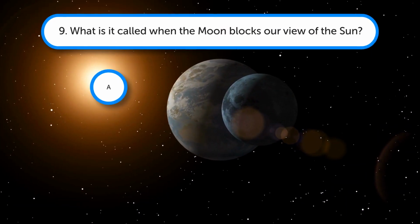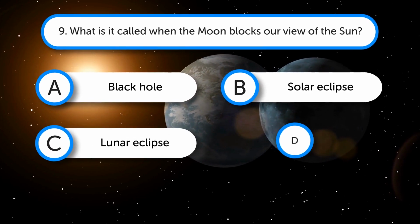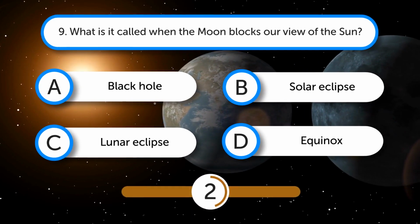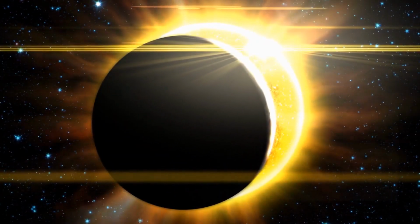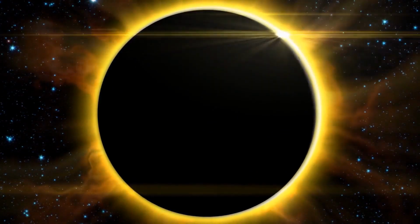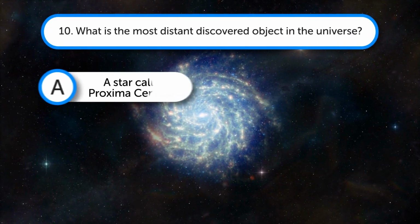Here's a nice one. What is it called when the moon blocks our view of the sun? A. Black hole. B. Solar eclipse. C. Lunar eclipse. D. Equinox. Well, it's definitely not a black hole. If the moon blocks our view of the sun, we call it a solar eclipse. And when the moon passes through Earth's shadow, then it's a lunar eclipse. So, it's option B.